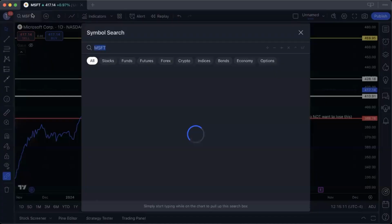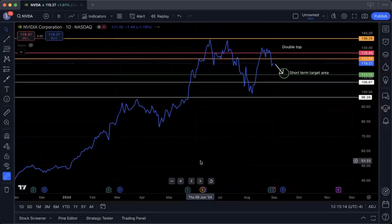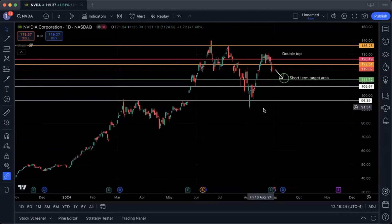Let's jump over to our next ticker to watch, and that, of course, is everyone's favorite chip name, NVIDIA. As I went into detail last video, NVIDIA has had this double top pattern forming, and we've had consecutive daily candle closes below 122.50, which puts us in a short-term target area of 112 for the ticker.